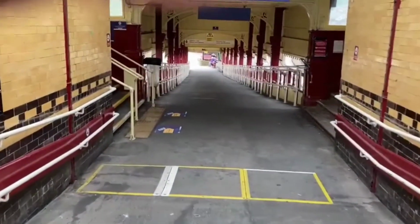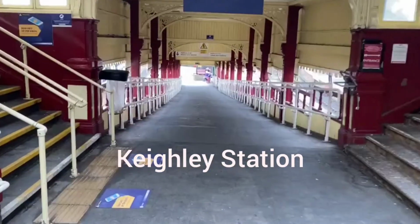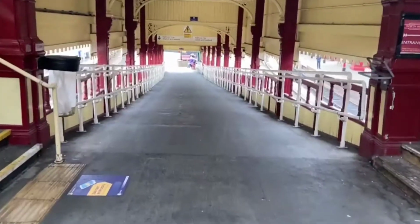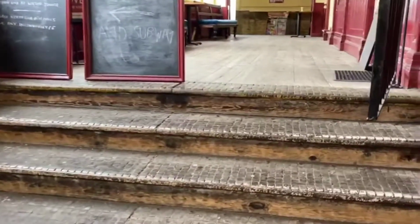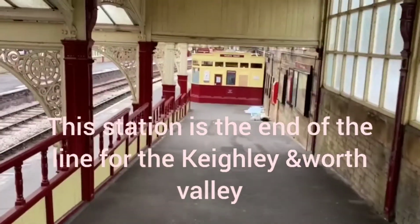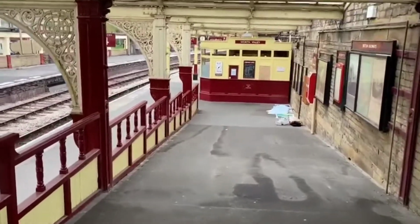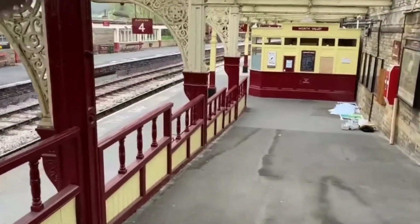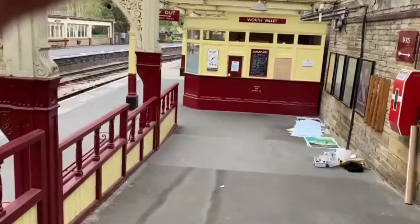This is Keighley Station, very similar to a lot of the stations built around the same time, but we're going to go into the Worth Valley. As you can see, it's very iconic, this station, and it's been used in many films as well. It's the end of the line for the Keighley and Worth Valley. You might notice I've missed out Oxenhope.